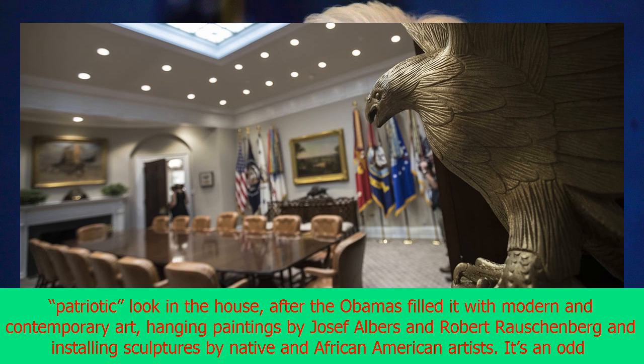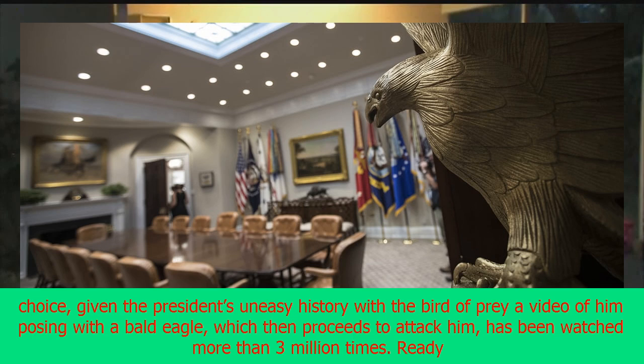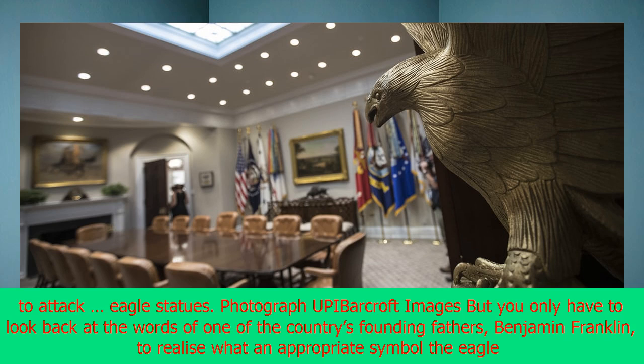Perching on a pair of pedestals, their talons clinging to gilded rocks, an alarming duo of meter-high eagles greet visitors to the Roosevelt Room, beaks agape, wings raised up high, ready to attack. A gilded eagle peers down from the ceiling of the Oval Office too, clutching a chandelier in its talons, as if ready to hurl it down on any uncooperative heads of state.